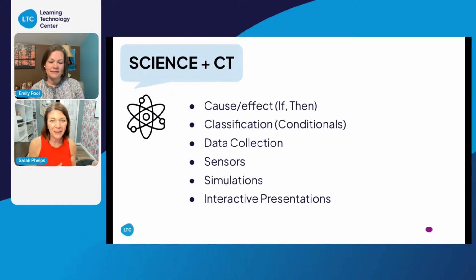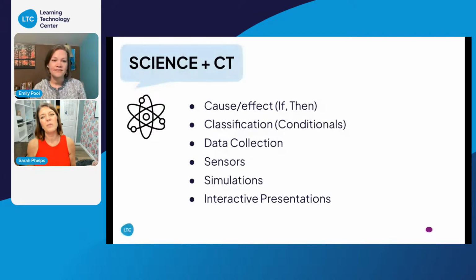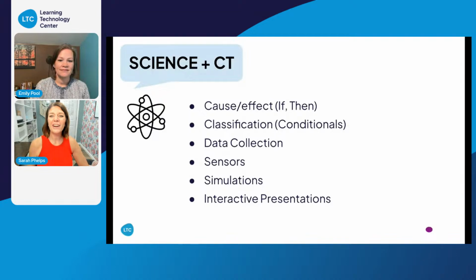At the microscopic level. One of my favorite places to see simulations was from University of Colorado, the PhET simulations, where students could interact with electricity safely, or rub a balloon on a sweater and watch the electrons move. Those are things we could rub a sweater, but we couldn't actually see the electrons moving in real life. But simulations allow us to dig in and actually understand what's happening. And students can start to use their computational thinking skills to really decompose those situations.